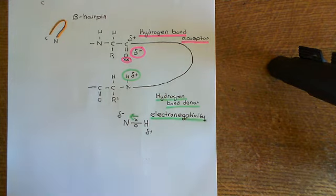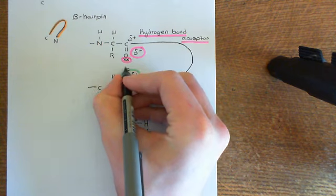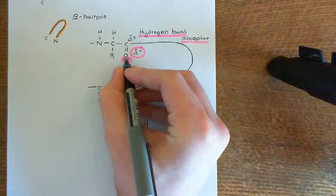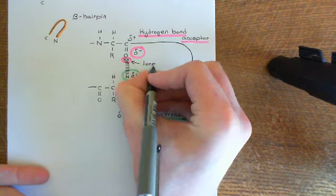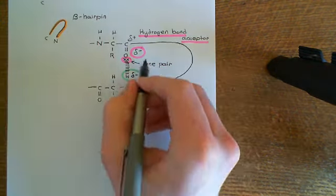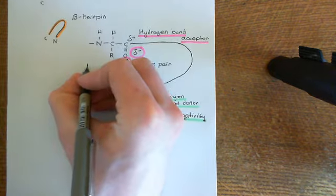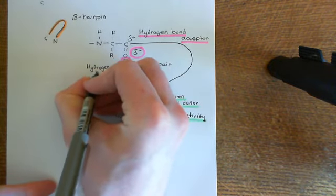Okay, now the idea is that the partial positive hydrogen is going to form a very nice, strong electrostatic interaction with this partial negatively charged area, which has a lone pair of electrons, which is a center of negative charge, because the electrons both have negative charges. Okay, and that's going to form quite a strong form of intermolecular bonding, and that bond that you've got there is known as a hydrogen bond. Okay, and they are reasonably strong.